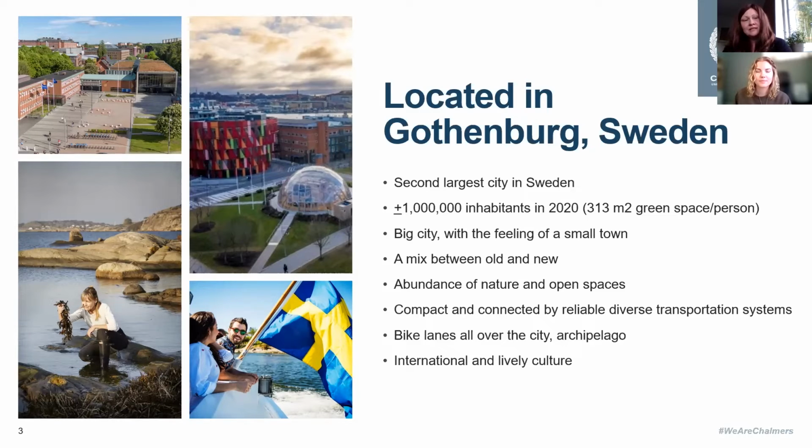It's a quite old city, so we have many old buildings, but as you can see also on the picture, we have some new buildings as well. So it's a good mix of old and new. It's a very green city as well, so easy access to nature and parks, which is very much appreciated amongst the people living in the city. We also have a very lively culture in our city with a lot of concerts going on and big fairs, and a vibrant city with nightlife and restaurants as well.